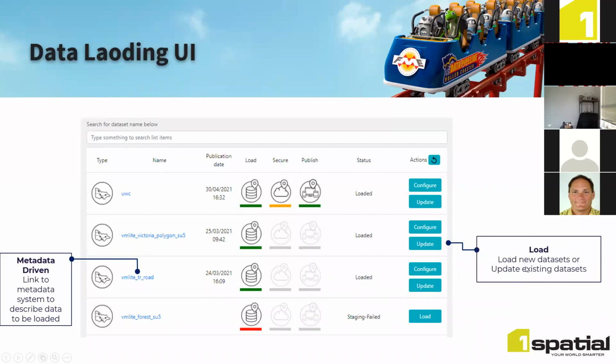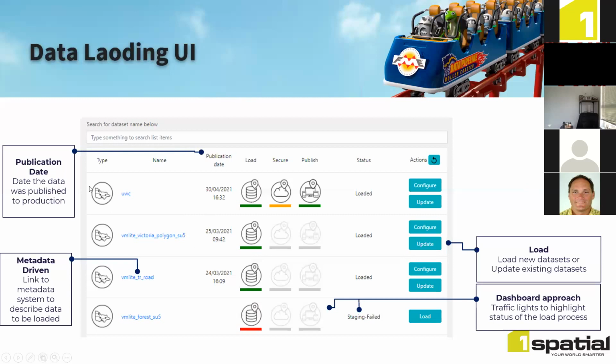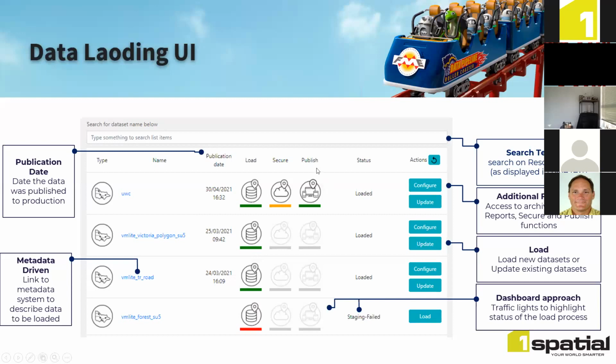It enables us to load new data or update existing data through buttons on the side. It enables us to understand the status of the load through these dashboard traffic lights, and also a status field. So it'll either tell you that it's in the process of loading, what stage it's at in that load process. It'll warn you with a red symbol if something fails, and then a green symbol if it's successfully loaded. So it's a quick and easy view for the data custodians to understand where the data's at. It also confirms the date that data set was published to production. There's a configuration button which allows additional functionality, which we'll go through in a sec. And it also enables us to search for the data set if we've got a long list of loaded data.